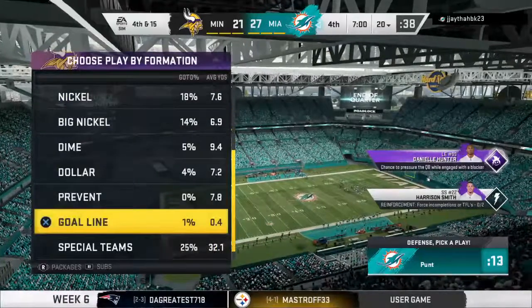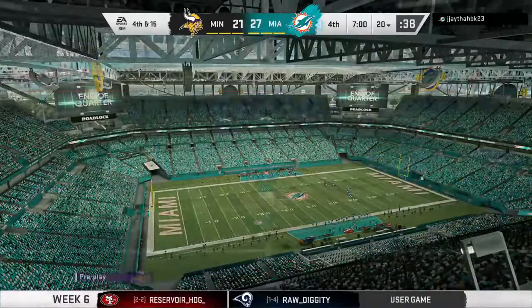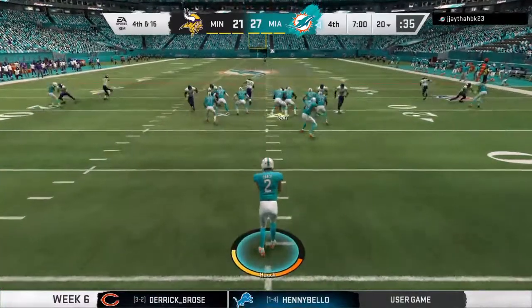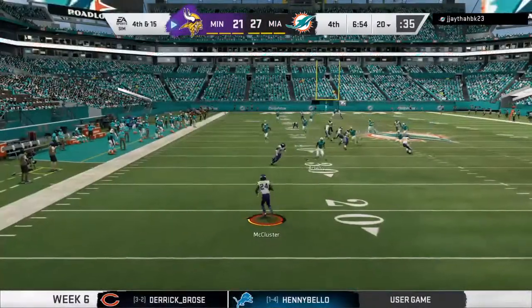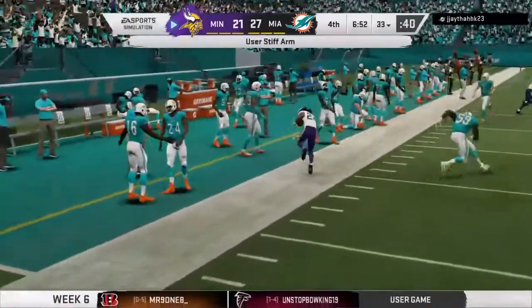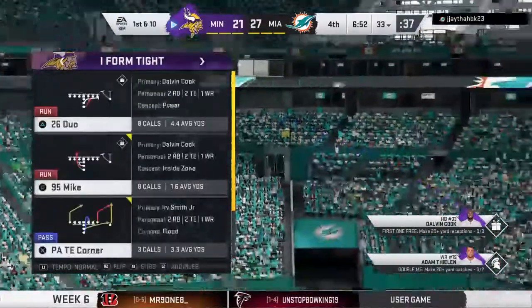Back now in Miami as we're about ready to rock and roll for the 4th and final quarter. Here's Matt Hawk now as he'll punt it away for the 2nd time. Now McCluster. 12 yards on the return that time. And the Vikings will take over here 1st and 10.